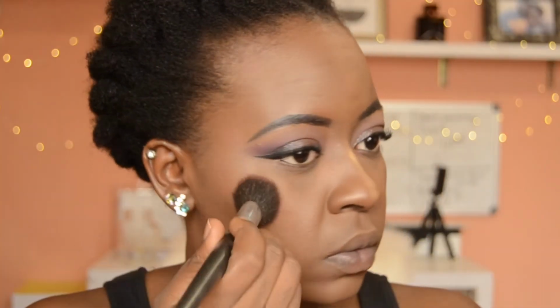Now it's time to apply some blush. So I'm going to take my blush brush and dip it into my favorite blush, which is from the Guerlain Terracotta palette, and apply it to the apples of my cheeks.